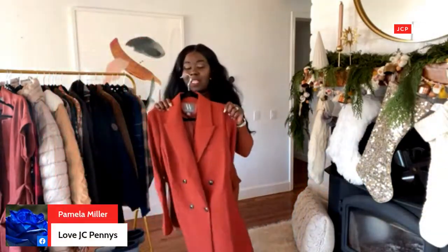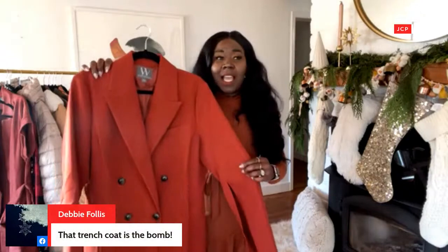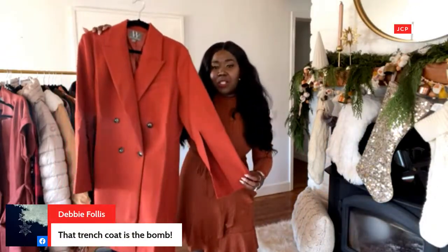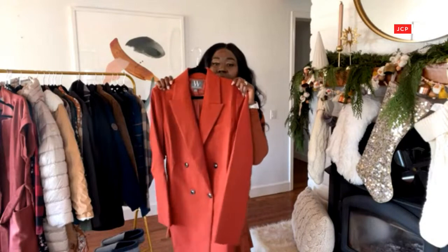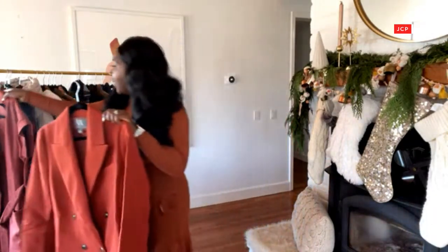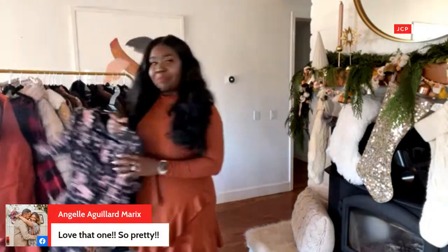Now this can be worn easily over a dress or a pair of slacks for the office. It's a nice, lightweight trench. And I thought, yep, I need that because I haven't bought a trench coat in years. And what a way to buy another one with this great color. I'm going to say it 100 times, I'm obsessed with this color. So there's a trench coat for you.